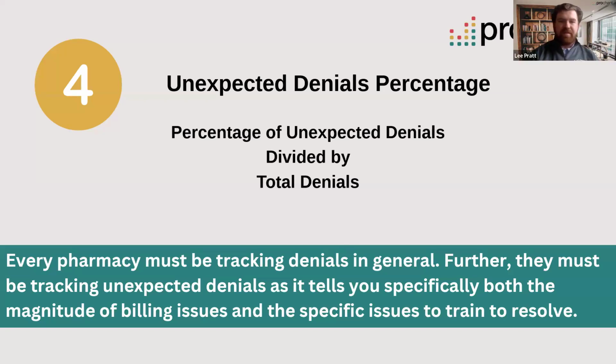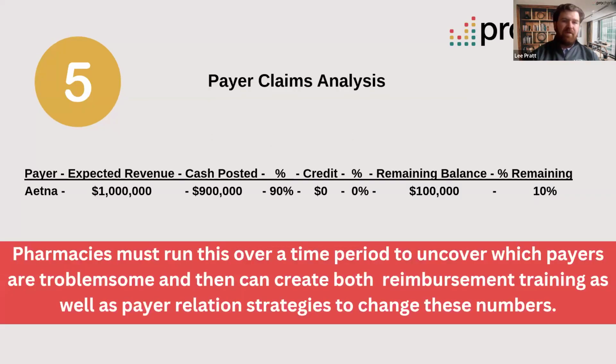Thanks, John. I appreciate that. Going on to the fifth and final essential KPI that every infusion pharmacy should be tracking: payer claims analysis. Yeah. What does that look like?